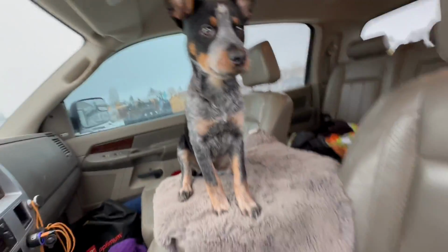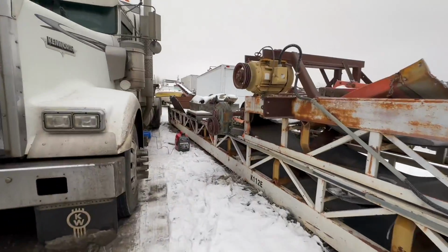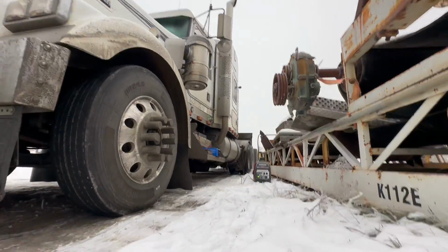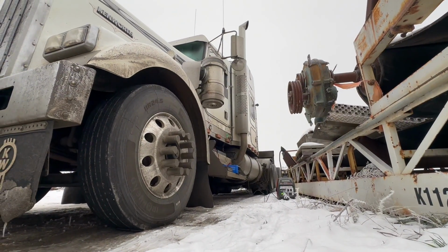I guess add this one to the list of days I wish I was a dog. Bob just gets to sit in the truck. I'm around here messing with a pony motor. See if this thing will do its job.